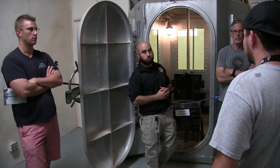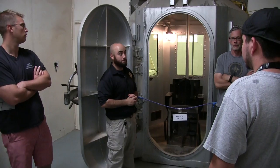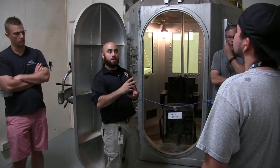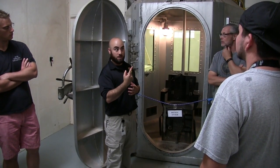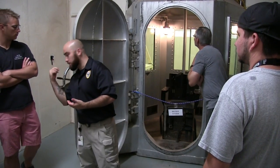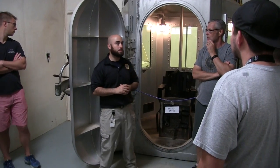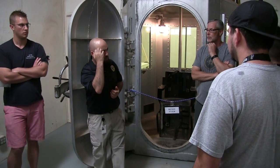So what was the gas combination that they were using? Was it administered in doses or was it just one lethal dose? It was one tap. As far as I know, they only did it once here, and it worked the first time. So it was just dumping the gas in, letting it sit, and then they pumped it out. But I'm not sure of the mix. I should actually research that.